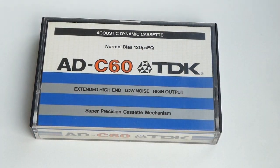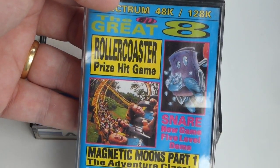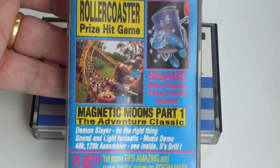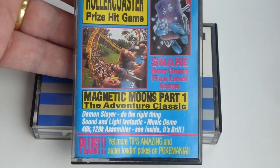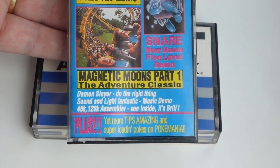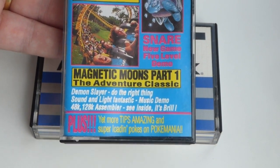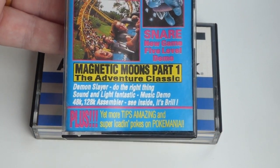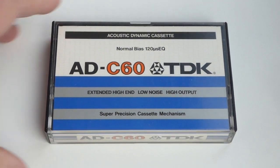Anyway, in case that doesn't work, we have this one, which is a Sinclair User, and we have basically Roller Coaster on here, Snare, a game I've never played before. Sorry about the reflection there of the light. Magnetic Moons, Part 1, which is an adventure game. Demon Slayer, Do the Right Thing, it says there. Sound and Light Fantastic Music Demo. That's going to be interesting. And some assembly things and some others. So we've just got that as a backup, just in case this one doesn't play too well. But I'm hoping for good things. Anyway, without further ado, I'll stick this in the drive and we'll get it started.